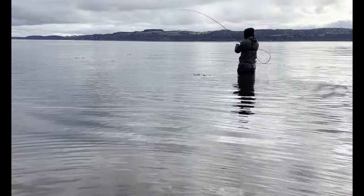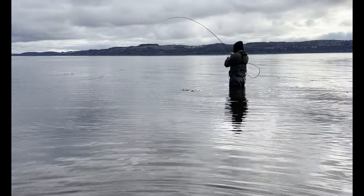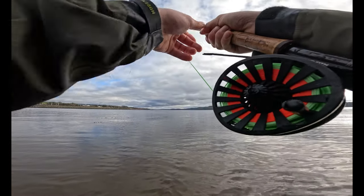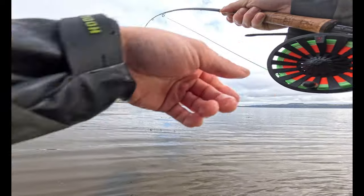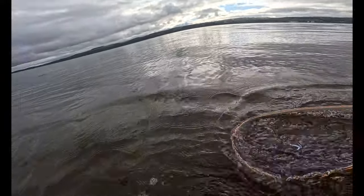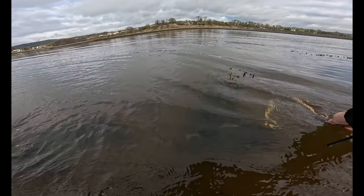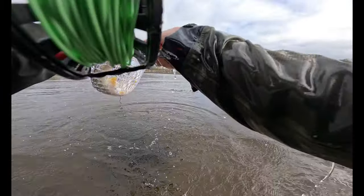Oh man, it's just took me right in the weeds. Really? Mate, it's right in the seaweeds right here. Where's my net? It's like right in between the weeds, mate. I can see its tail. Mate, it's huge. Oh, I got it, I got it!